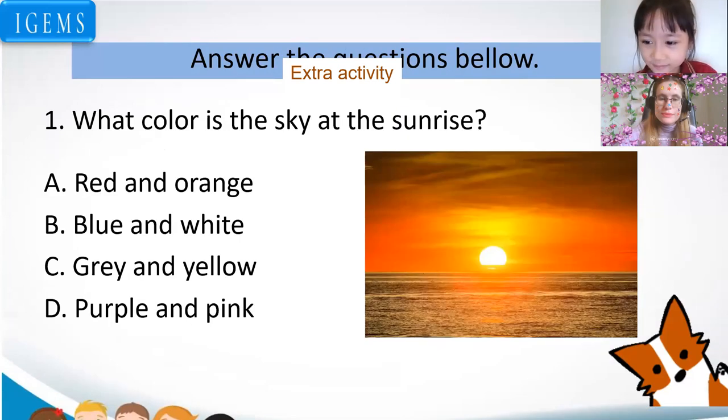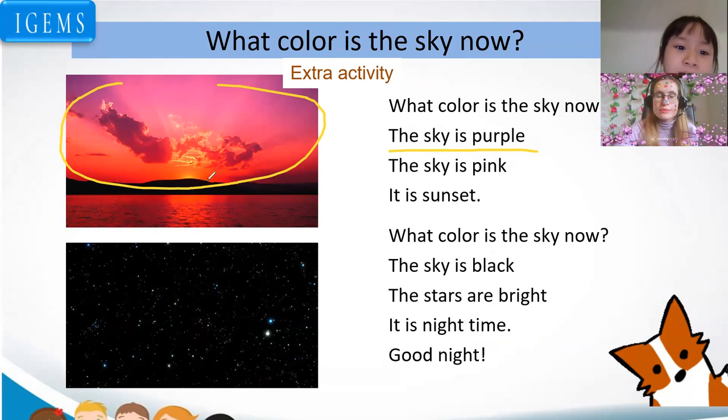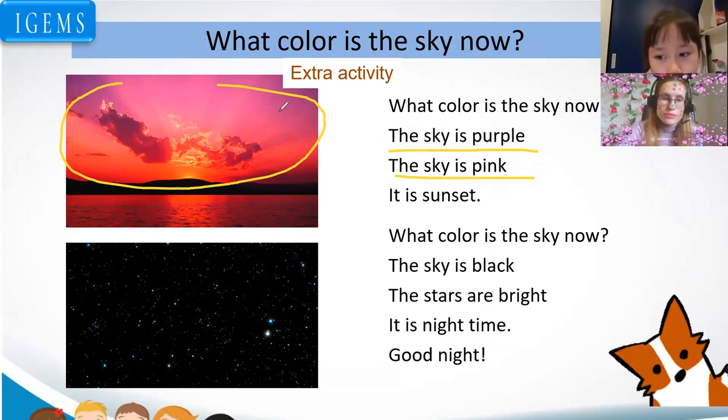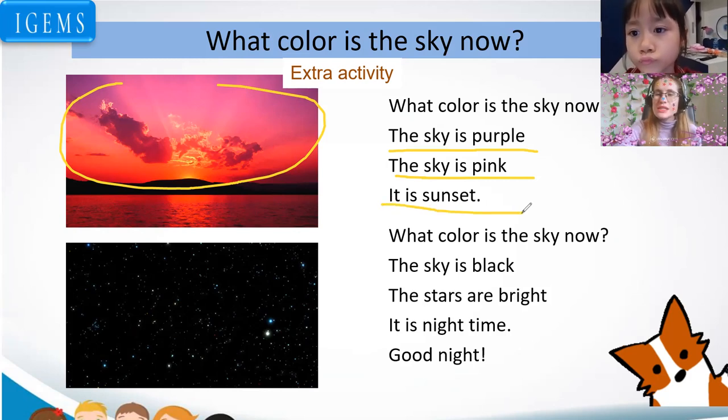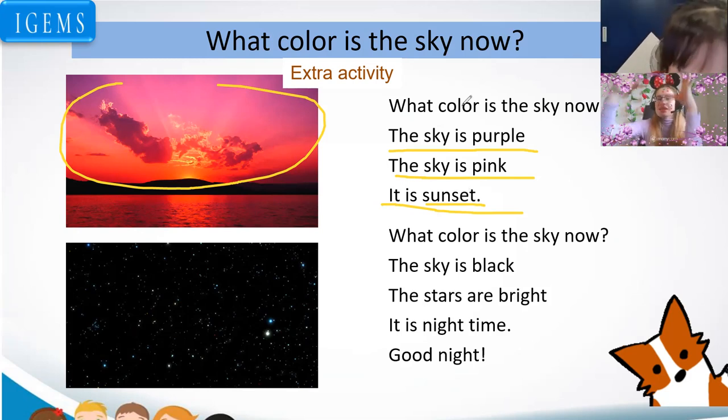Okay, good job. Okay, let's read some more. Let's look at this. Wow. Okay, let's read together. The sky is purple. The sky is purple and red. And pink. I think also some red there. It is sunset. Oh, nighttime, right? The sun is going down.